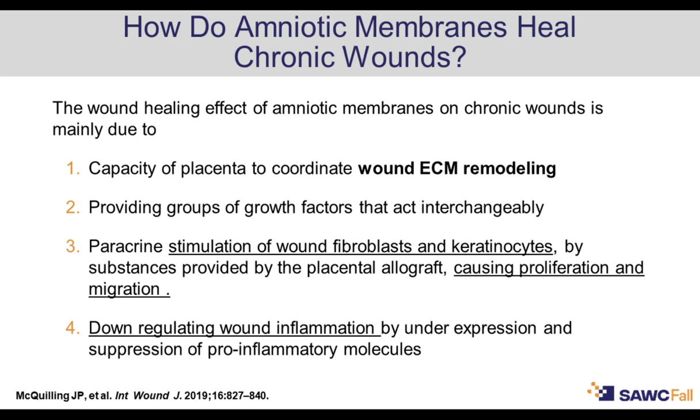First of all, the wound has stalled. It's in the early rebuilding phase, and things are not moving as much as we would like them to move. Placental applications usually have proven to coordinate wound extracellular matrix remodeling. That, I think, is the most important reason. It's the scaffold for the wound to start rebuilding. It's the skeleton, it's the steel beams for the building to start building up again.